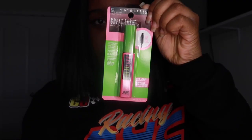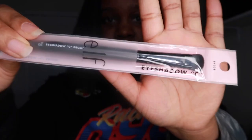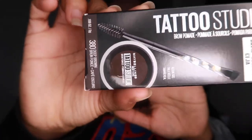This mascara here, it's Maybelline Great Lash Mascara. I also got a few e.l.f. brushes. This one is an eyeshadow brush. It's number 84008. Yeah. And I got a few other ones as well. And I also got this Maybelline Tattoo Studio, a gel brow situation. Y'all get the drift.